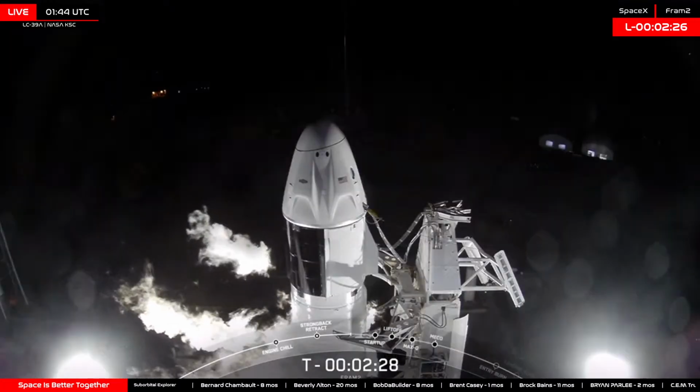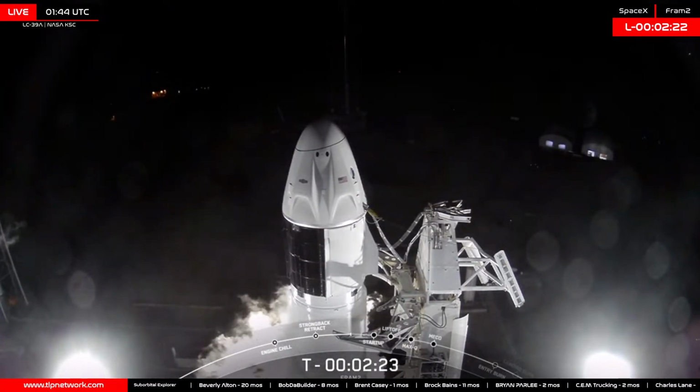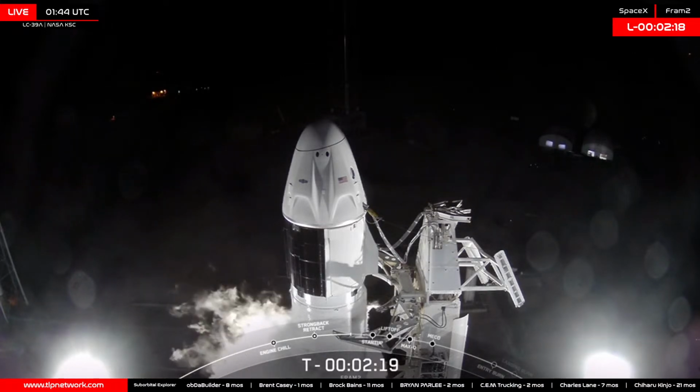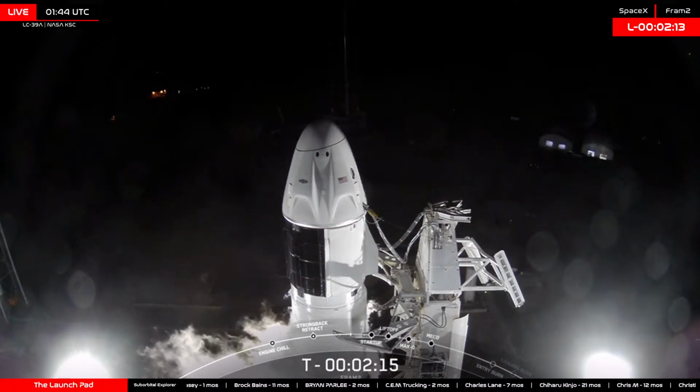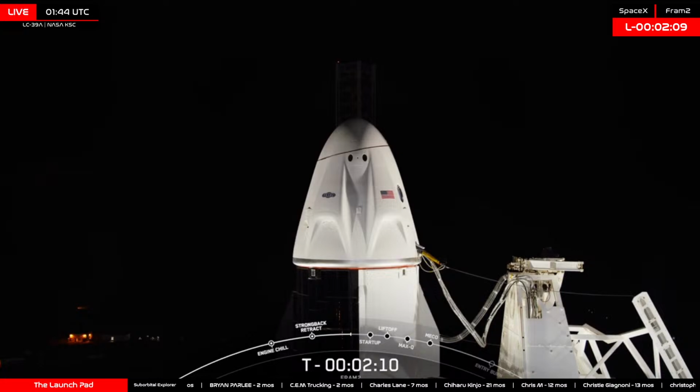Next major activity, T-minus 2 minutes. Stage 2 LOX load will complete, and that'll finish loading all propellants on the Falcon 9 first and second stages. We do have a crowd building up here in front of Mission Control.